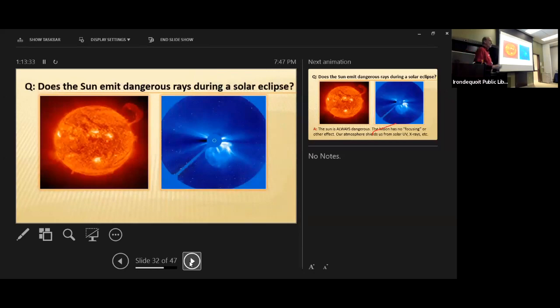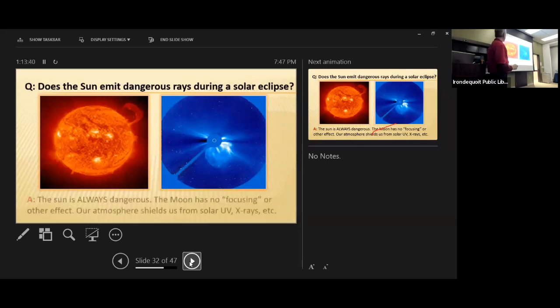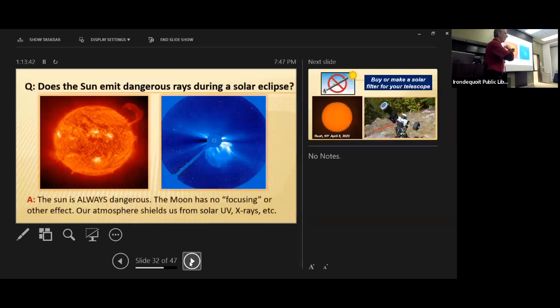Okay, so again, there's the great question. Does the sun emit any dangerous rays during an eclipse? The answer is that the sun always emits dangerous rays all the time. Please don't look at the sun. It's always going to be dangerous. The moon doesn't focus it or anything like that. The atmosphere does shield our bodies, but it's not going to shield our eyes.